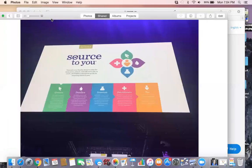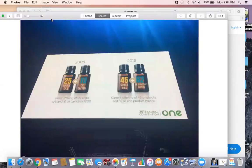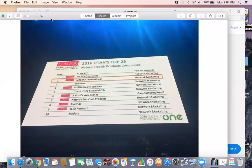And this is going to be actually what sets doTERRA apart big time. And I think I'm going to tell you about that in a minute because I got better slides. I'm just going to kind of scroll through. Like I said, I took pictures of everything because I didn't want you guys to miss anything. This is kind of just a comparison of how much we've grown and how many more single oils and blends that we now have to offer. So I love the changes. And I believe that we're now looking at 108 supplements or supplementary products as well. Amazing. I love it.